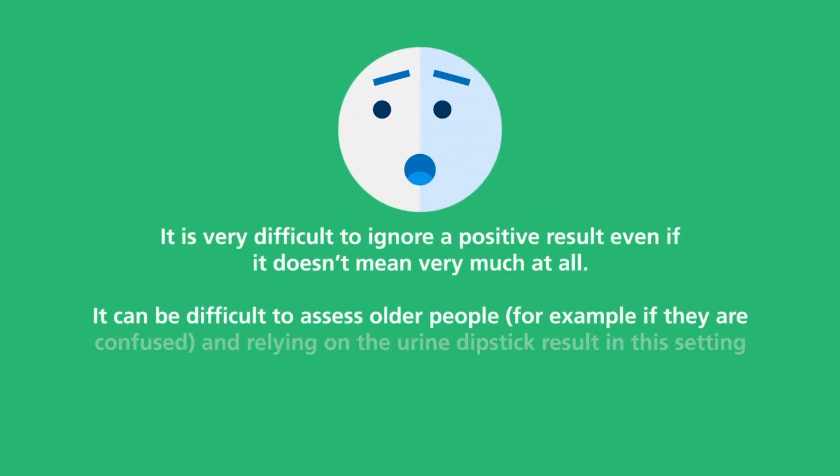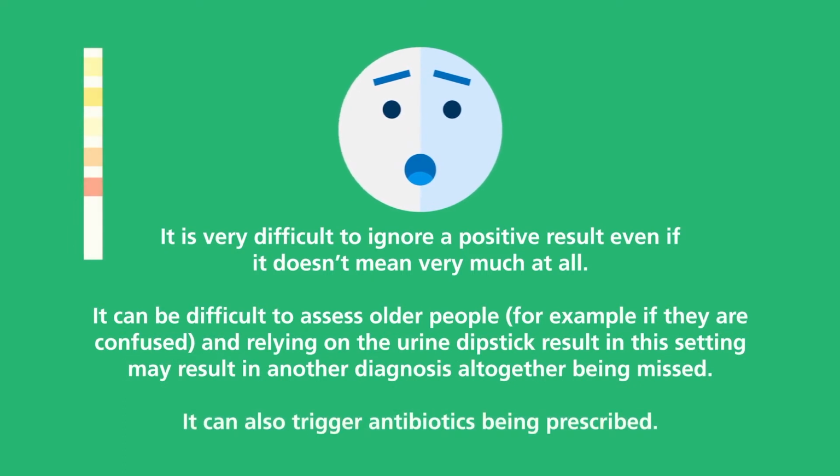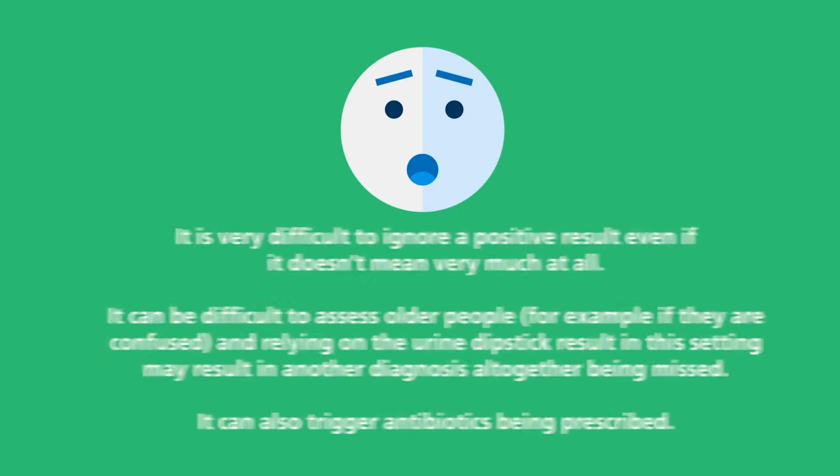It is very difficult to ignore a positive result, even if it doesn't mean very much at all. It can be difficult to assess older people, for example if they are confused, and relying on the urine dipstick result in this setting may result in another diagnosis altogether being missed. It can also trigger antibiotics being prescribed.